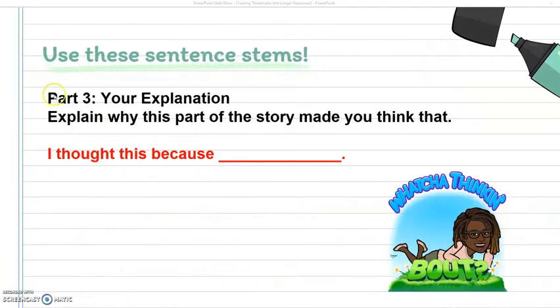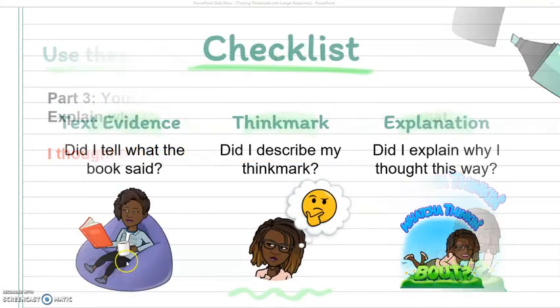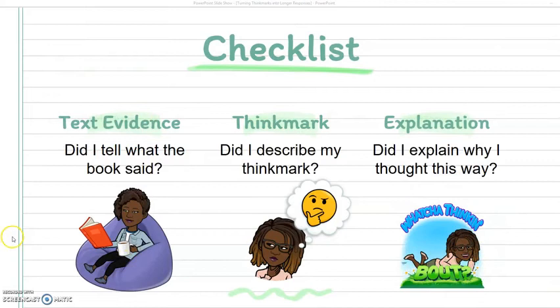Part 3, use these sentences. Your explanation. Explain why this part of the story made you think that. I thought this because, tell why. Checklist. Text evidence: did I tell what the book said? Think mark: did I describe my think mark? Explanation: did I explain why I thought this way?